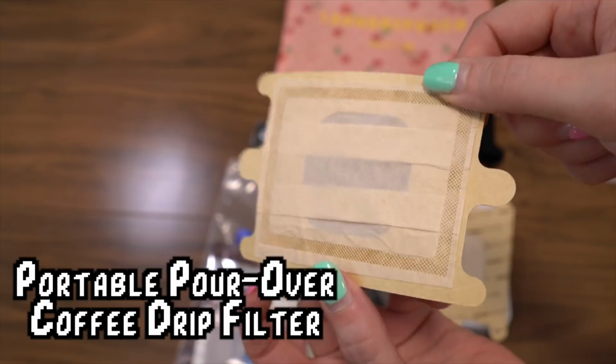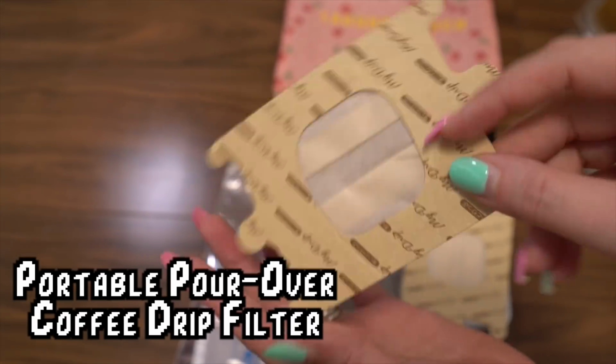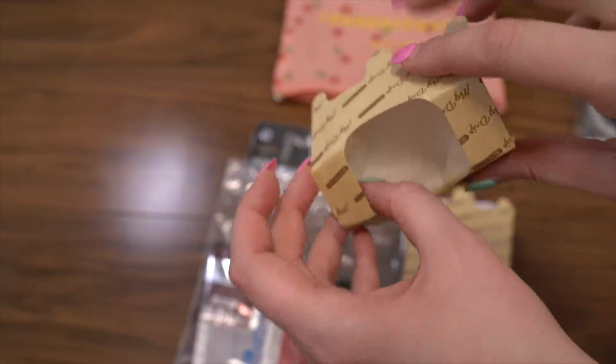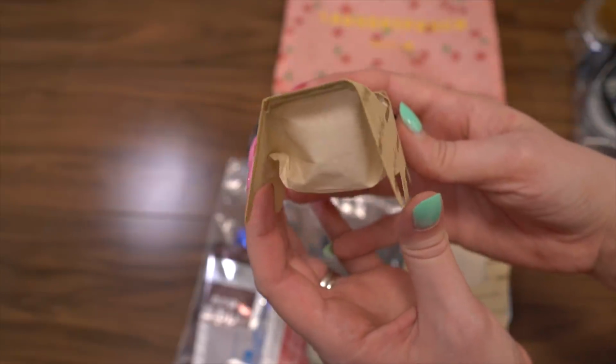Coffee. I like coffee. I need coffee. I cannot survive without my coffee. So these eeny weeny coffee filters can fit inside your purse, and basically they go on top of a cup. You fold them under and they puff down to form a little tiny paper filter, and I'll usually bring pre-ground coffee with me.